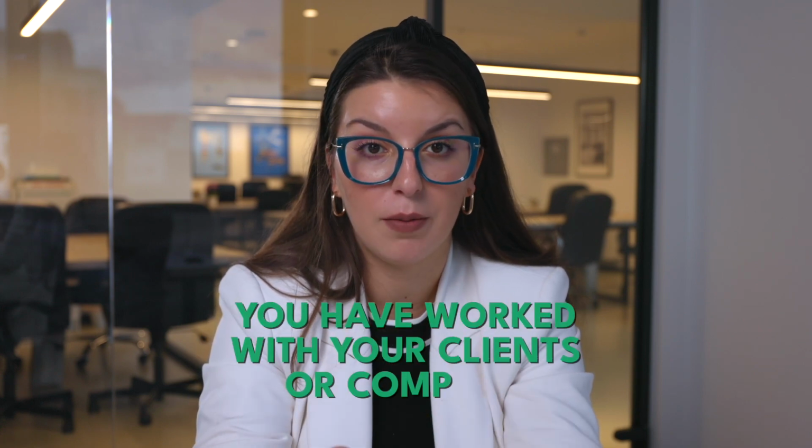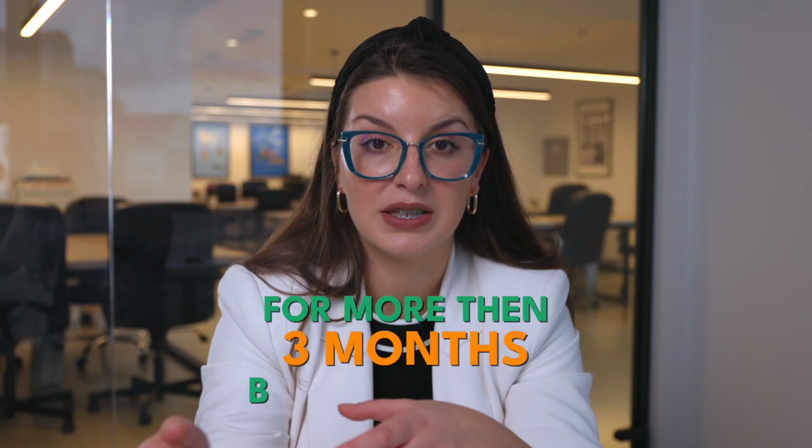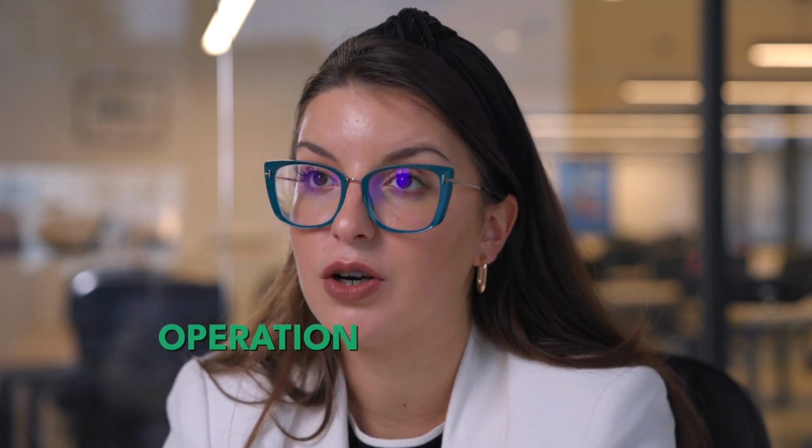An additional caveat on this visa is that you need to prove that you have worked with your clients or companies for more than 3 months before applying, and that the company that you work for, or multiple companies that you work with, is operational for at least a year. A contract of employment or a freelance contract is one of the things that you will need to submit for this visa. And in this contract, it needs to be stated that the position that you currently hold is something that can be done remotely.